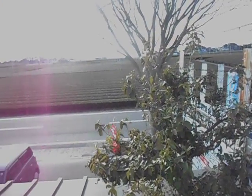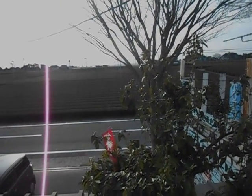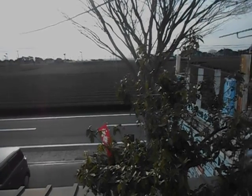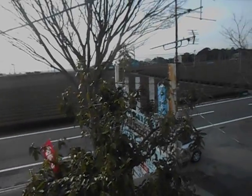Okay, this is my room, and this is the outside view, and all you see are fields of green tea. Those are rows of green tea. And yeah, that's the outside. For this house, I like my room better because I like windows, and I like to have the fresh air in. My last house, I didn't have any windows.